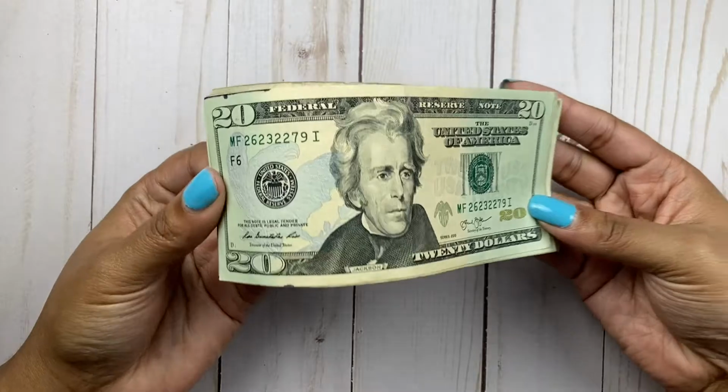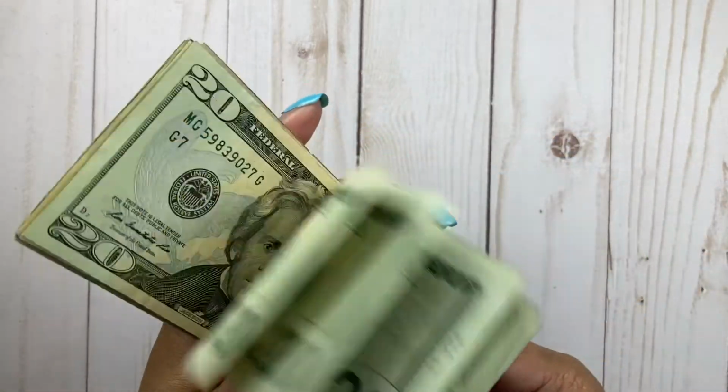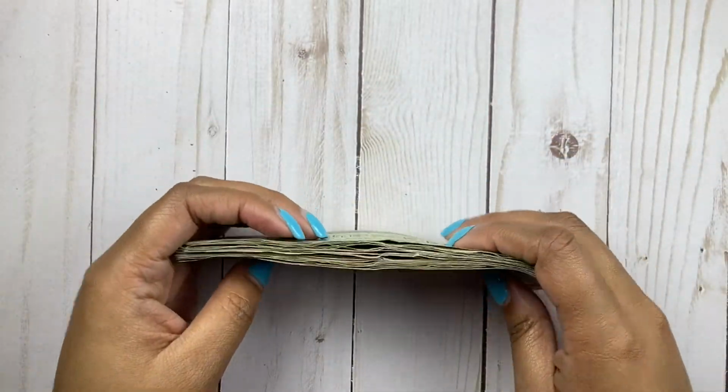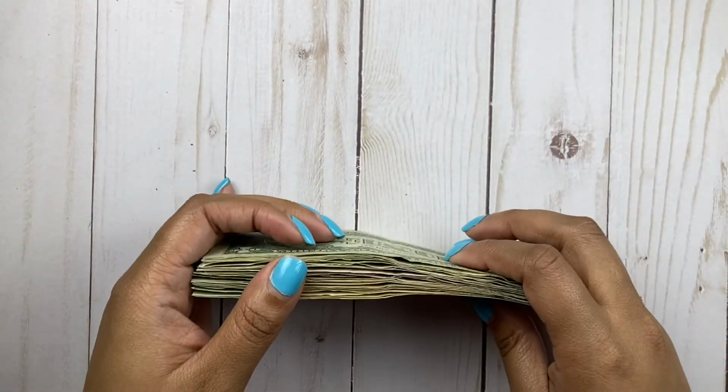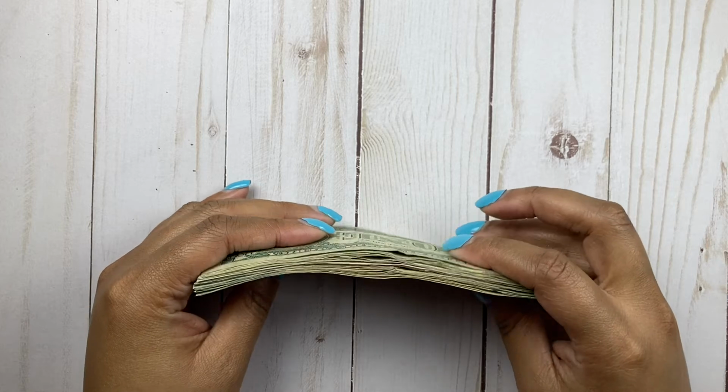How much do you guys think is in here? Drop it down below and tell me how much you guys think is in here. I'll give you a second. How much do you think is in here before I count it? Go ahead and drop it down below. I'll wait.